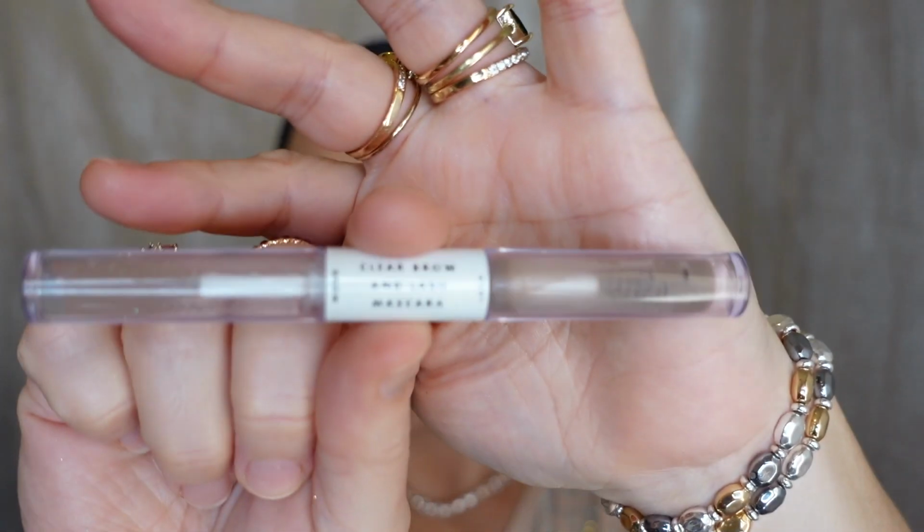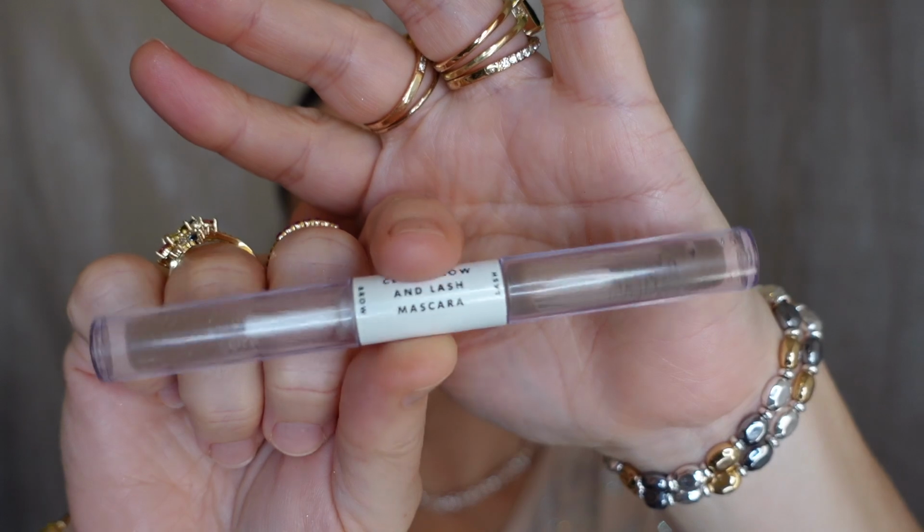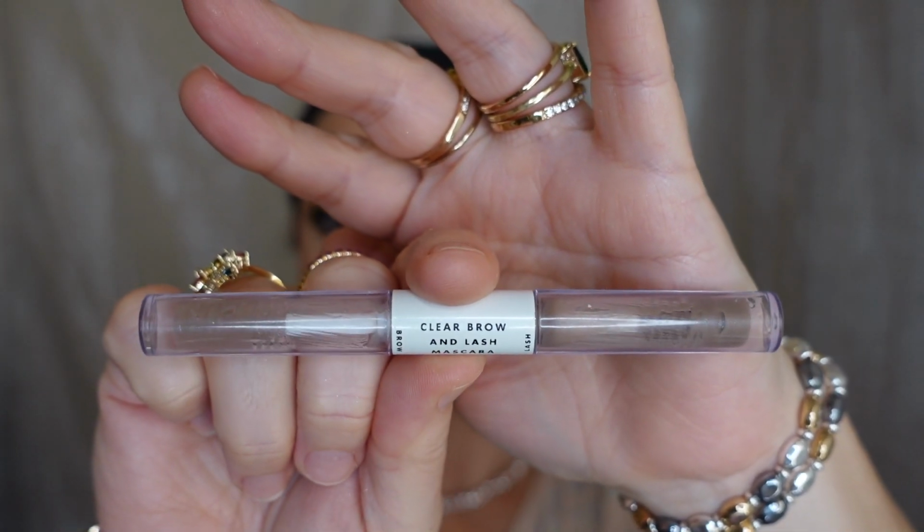Couple little last steps before I move on to the lips. I want to set my brows. I'm gonna use the e.l.f. Clear Brow and Lash Mascara. It's dual-sided. So one's for the brows, one's for the mascara. We know both ends are the same formula, e.l.f. You can't fool us. So I use it to set my brows and it's really good. And it's only like a few bucks in the store. I think you can get it at Walmart, you can get it at Ulta, but it sets it really nicely.